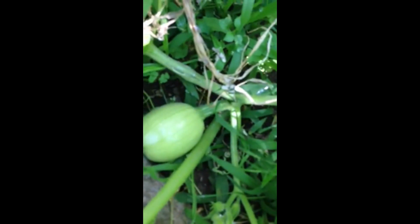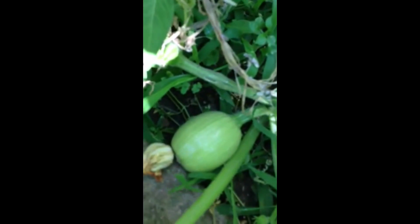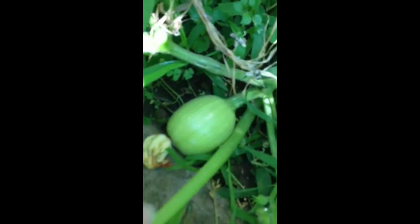Pumpkin patch. This is our first pumpkin that got pollinated. Now it's like huge, so it took off. And this was doing, but it got off. And now it's doing better. So we're gonna be getting this one open and another one open.